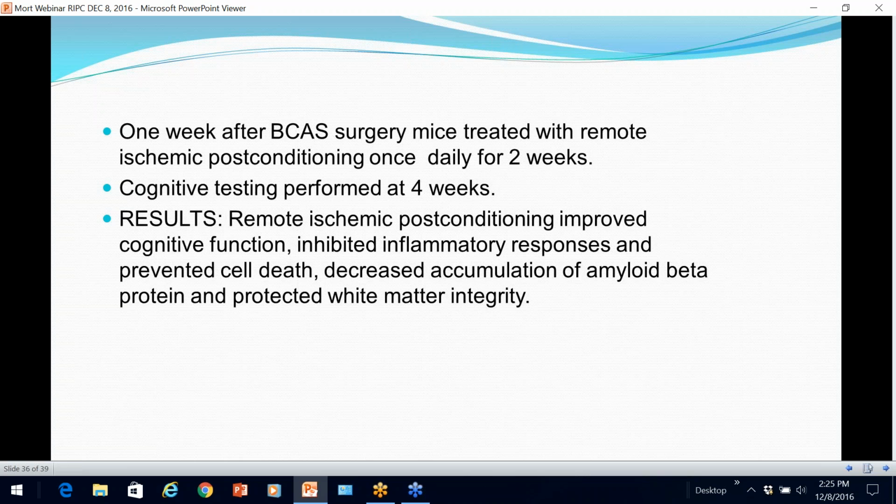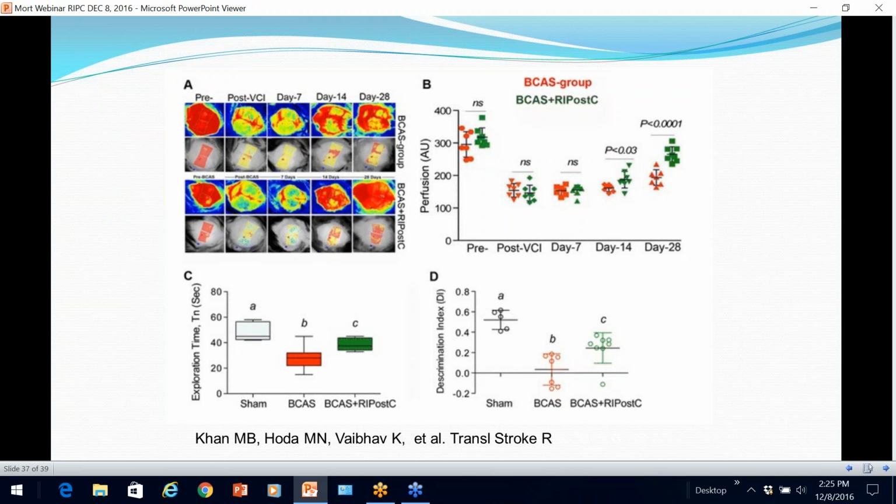The results: remote ischemic post-conditioning improved cognitive function, inhibited inflammatory responses, prevented cell death, decreased accumulation of amyloid beta protein, and protected white matter integrity. And just very quickly, the panel at the upper left shows perfusion, with increased perfusion shown in red. Here is a control group, at day 14 and day 28 you see these areas of poor perfusion in yellow. And you compare that to remote conditioning, which at day 14 and 28 had much better perfusion. That's shown quantitatively on the right graph, where at day 28 and day 14 the conditioning group in green had better perfusion. They also had better exploration time and better discrimination index, which are cognitive function tests done in these mice. So conditioning seemed to improve that.